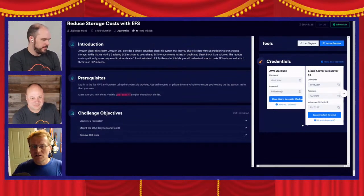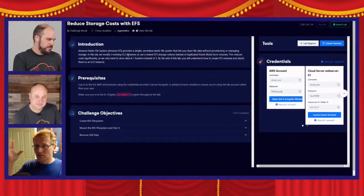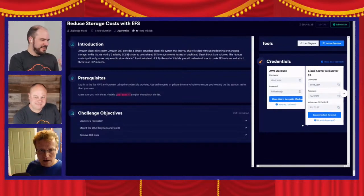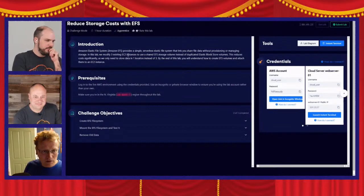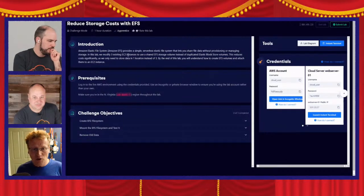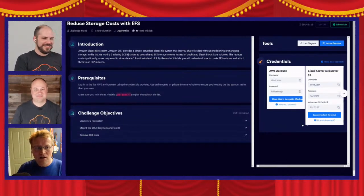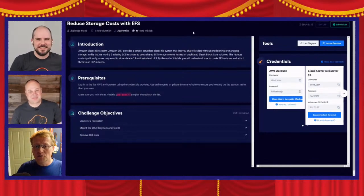And there's an introduction, which we read before. I have to change some file system on a VM to another type of file system. It's got to use EFS storage volume instead of duplicated elastic block store volumes. And I don't know what any of that means. But we're going to reduce some costs.